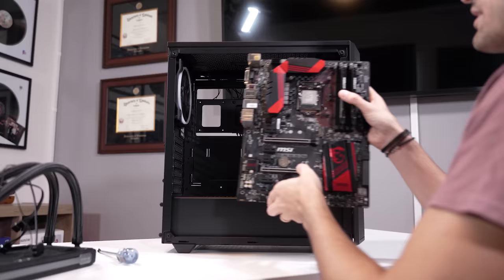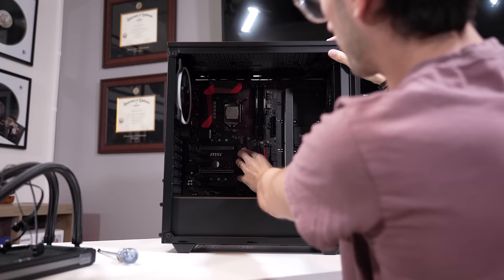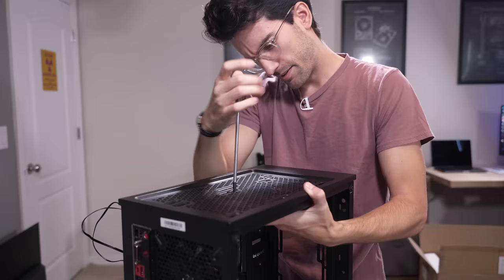Easy does it, wiggle it on in. Something like that right there. Oh yeah, already looking clean. Don't mind me, just relocating a few fans.